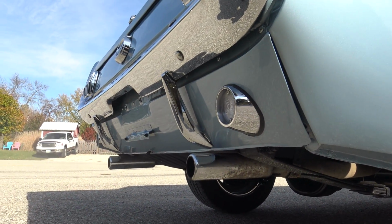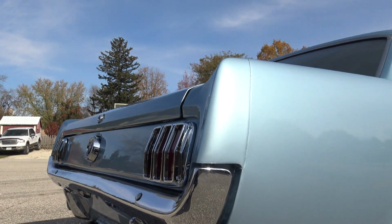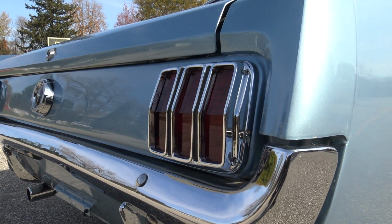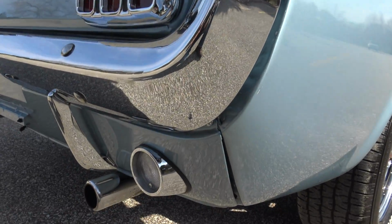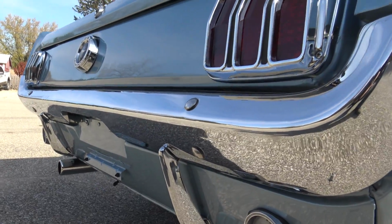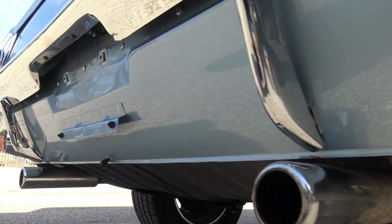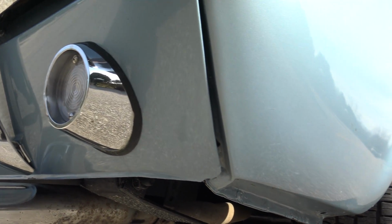Dual exhaust sounds nice coming out the tailpipes. Back bumper is all new and still in great shape. Chrome's excellent there. The chrome around the taillights and taillights themselves are in great shape as well. Back valance and the back tray back here is in great shape as well. It's got all those little rubbers and stoppers and stuff like that. New gaskets, turn lights.